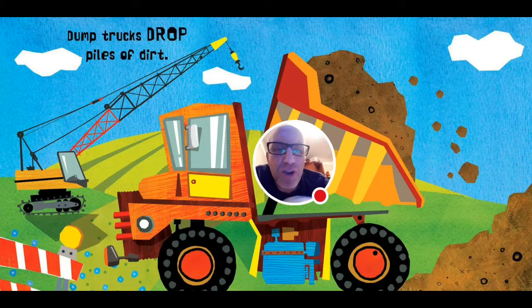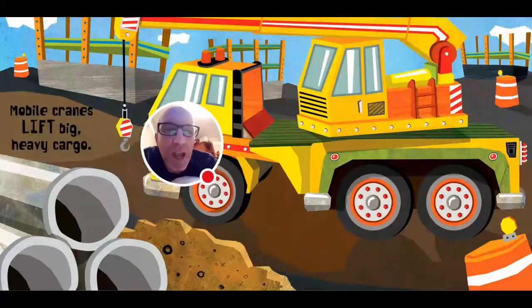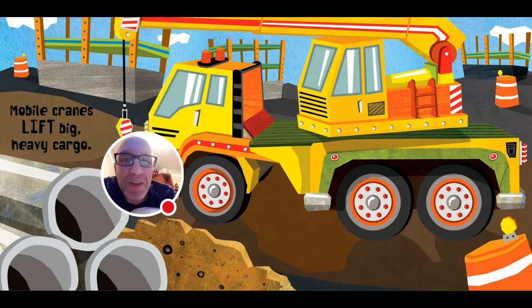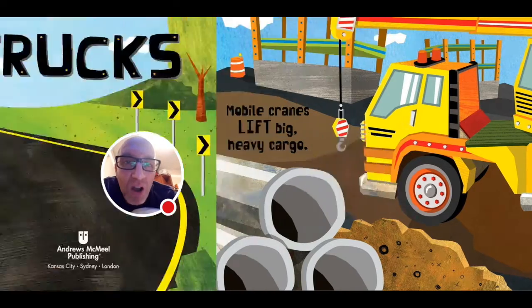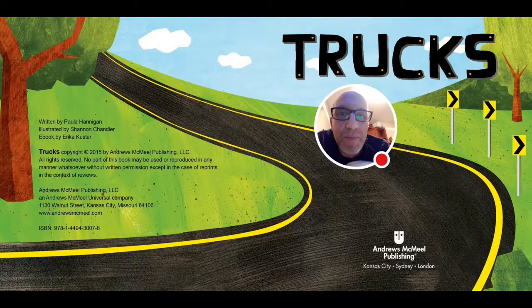So dumper trucks are cool because they can carry loads of stuff everywhere and they're big and strong. And we have cranes that can lift stuff and they lift big, heavy cargo. That's the story of trucks.